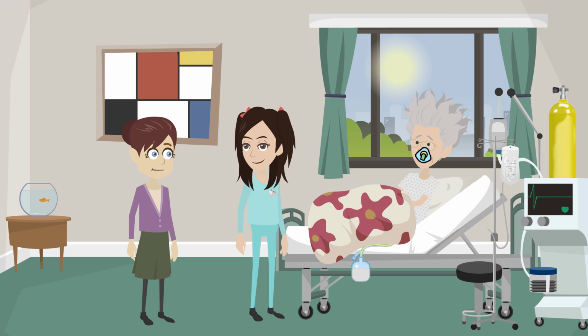Aren't they going to start an antibiotic on him? Now that I know he is settled in, I'm going to leave for a couple of hours. The doctor will start an antibiotic now. We will be monitoring his progress and continue to assess him for changes in his condition.